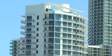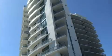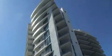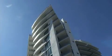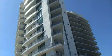And your favorite detail of the new tower? The building is not only curved, but it also twists. So what you'll see is it twists up as you go up the building. So any way you approach the building, whether it's from the water, from the street, or the different streets that come to it, the building will look substantially different.